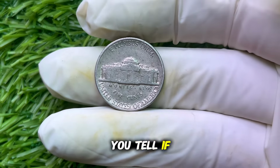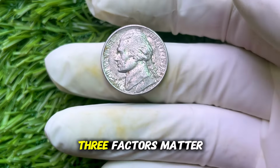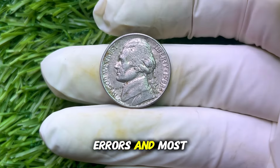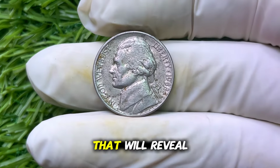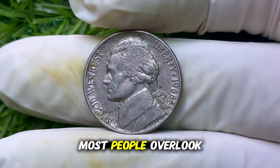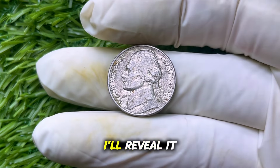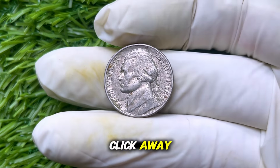So how can you tell if your 1988 D Jefferson nickel is one of the rare ones? Three factors matter: condition, errors, and most importantly, the unique markers that we'll reveal shortly. But here's the thing, there's one marker most people overlook, and it's the key to spotting the $1 million treasure. I'll reveal it soon, so don't click away.